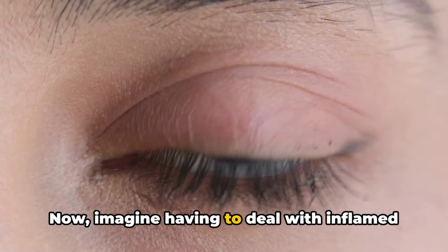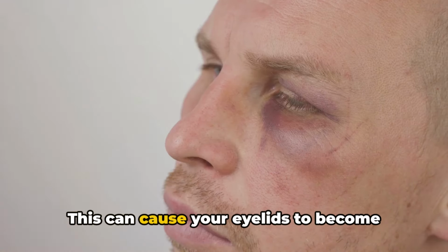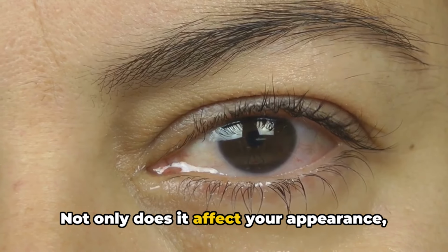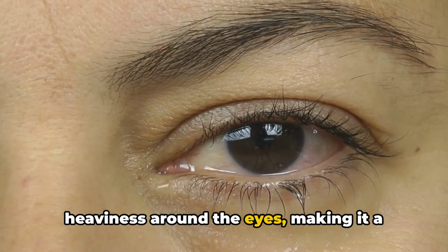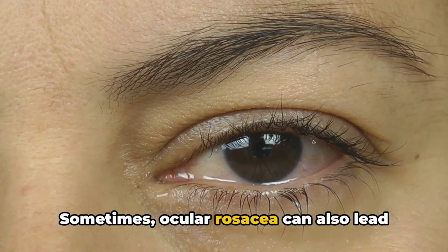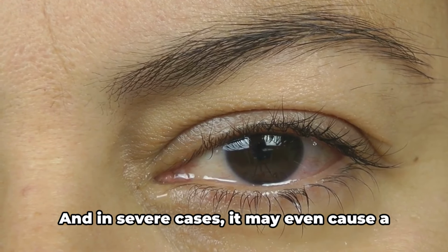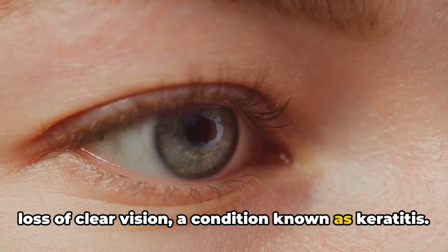Now, imagine having to deal with inflamed eyelids, a condition known as blepharitis. This can cause your eyelids to become swollen, red, and crusty. Not only does it affect your appearance, but it can also lead to a feeling of heaviness around the eyes, making it a struggle to keep them open. Sometimes, ocular rosacea can also lead to styes, those pesky, painful bumps on the edge of your eyelids. And in severe cases it may even cause a loss of clear vision, a condition known as keratitis.